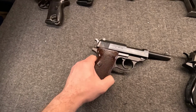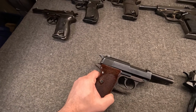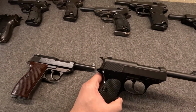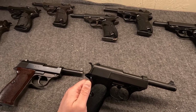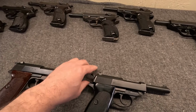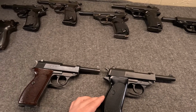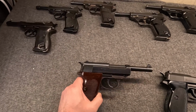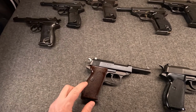Alrighty, so this one was made in 1943 for the German military under the Nazi regime. And this one was made in the middle of the Cold War for West Germany's army, the Bundeswehr. Both are Walther marked, but are very different. Now this is clearly a P1. This is clearly a P38. But it's not always that simple.